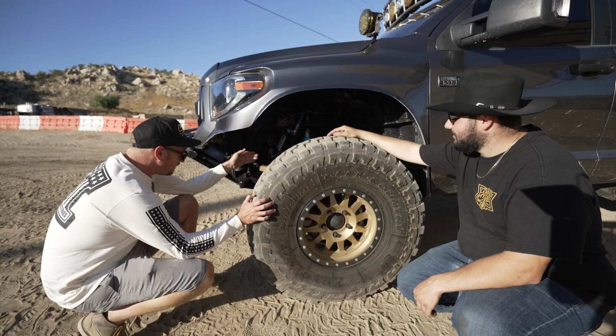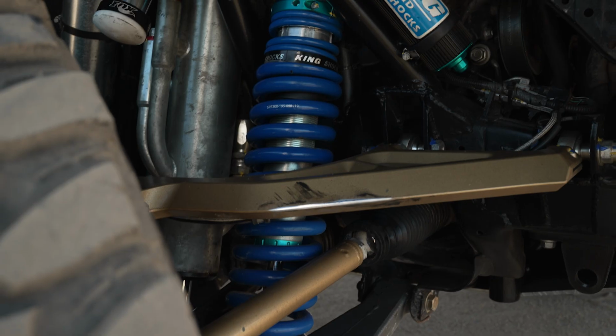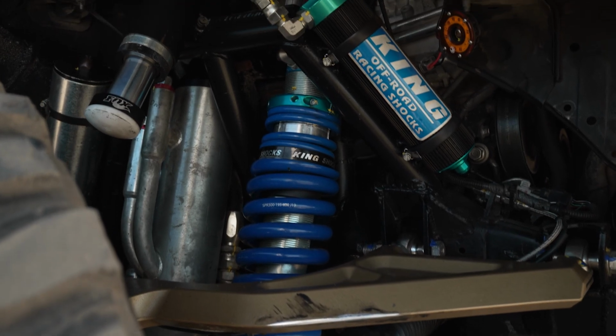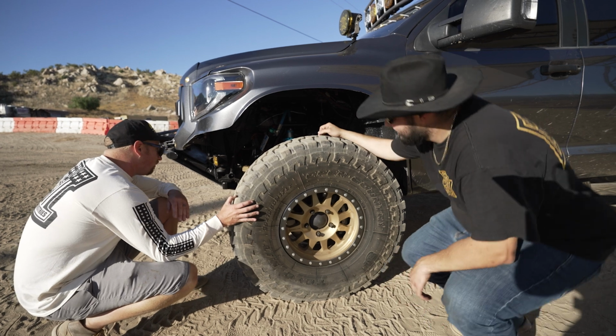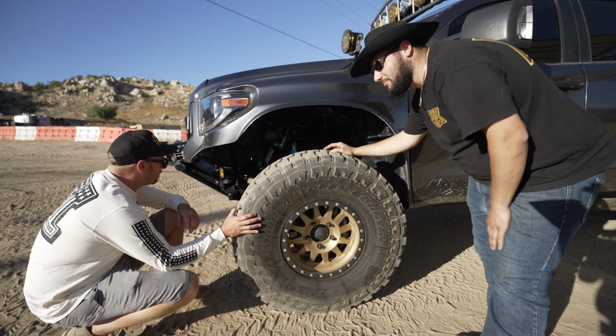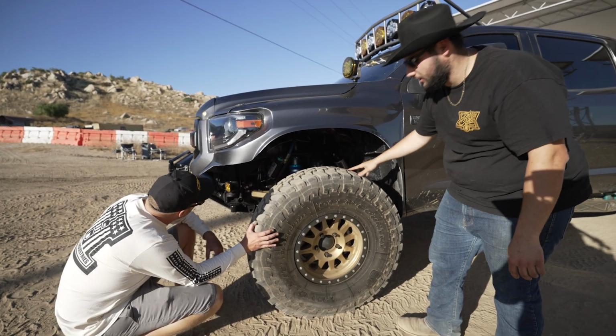So what do you got for shock package on this thing? I got a King 2.5 coilover by 10, and a 4.4 bypass by Fox. And you snuck that 4-wheel drive shaft right in there in between them. Perfect, great job. Pulling 19 inches of travel and got 2.5-inch bump stops up front and in the rear.